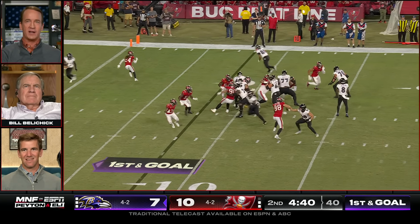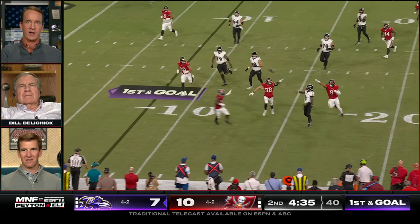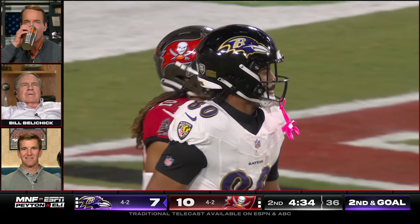Run the ball. Just run it. Watch out. Throw it away. Good decision. That's what Baker should have done.